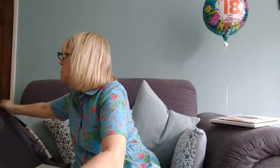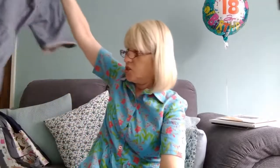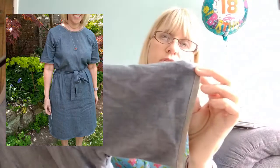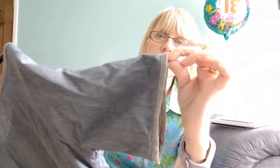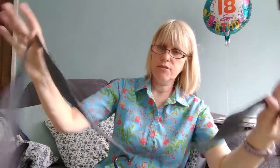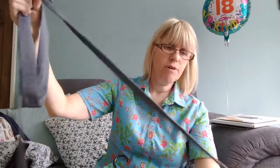So I made it up in, I will insert photos, but I made it up in a chambray, which I held that back there, could do with an iron actually. And for the neckline I just reversed the fabric, and I did the same for the sleeves. The sleeves, it just says to turn them up, but I actually decided I was going to put the binding on the sleeves as well, just to give a little bit of a contrast. And then it does come with a belt. The belt, I'm probably actually going to make the belt again because I think it's a little bit flimsy in this fabric.